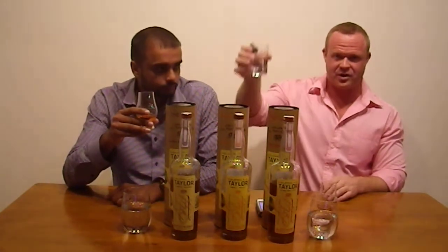We use our little eyedropper here with some water to put about, maybe in this particular whiskey, 5 or 6 drops in. That's really it. They need that time to settle down, open up, to where you can really smell this whiskey. It's very closed from the beginning. Even though these bottles have been open for a while, it's a very closed whiskey.